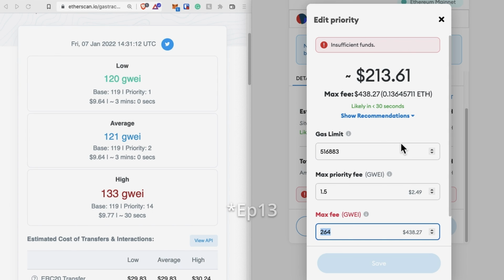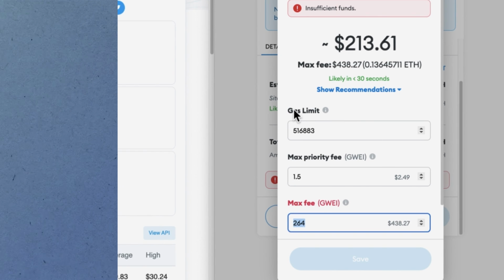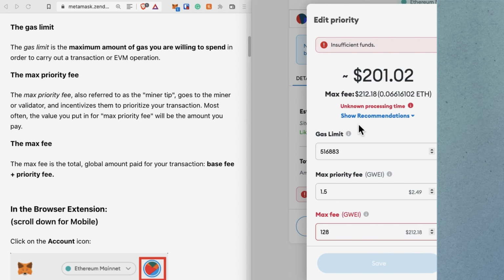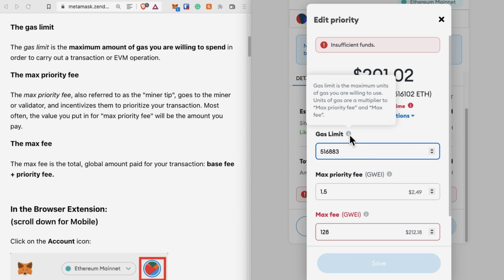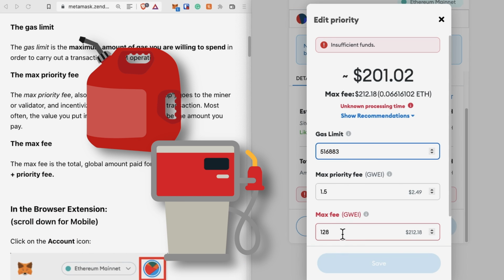But back over here, back on MetaMask, we have the 3 levers that we can pull. Going back to the analogy, gas is what you have to pay. This Ethereum gas is what you have to pay to do computation on the world computer, to use the blockchain. And that is going to be determined by the gas limit. So this is your gas tank, and this is how much it's going to cost per gallon.